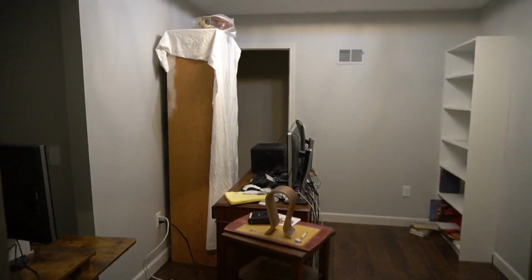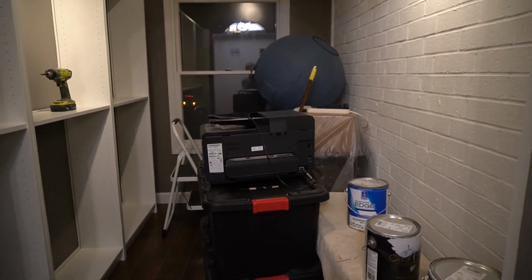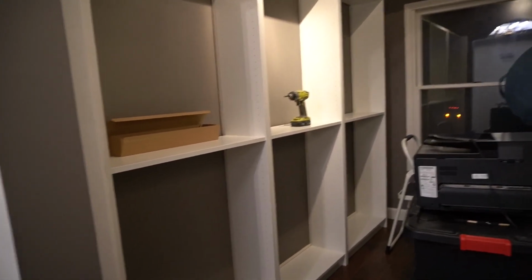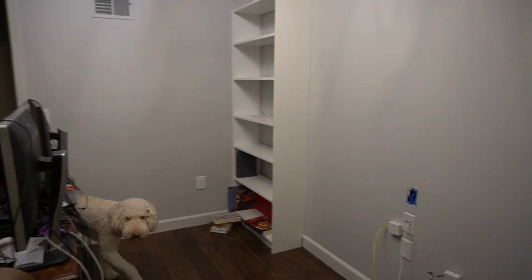So I think I will be getting a chair for this area as well. I'll put it in the corner and maybe another little ottoman. And then I can do some filming and stuff in front of the big bookcases over here. Or I may even do filming in front of these bookcases here. So super duper excited about the progress so far. And I think that's it.